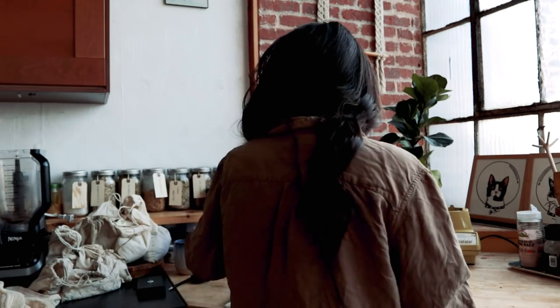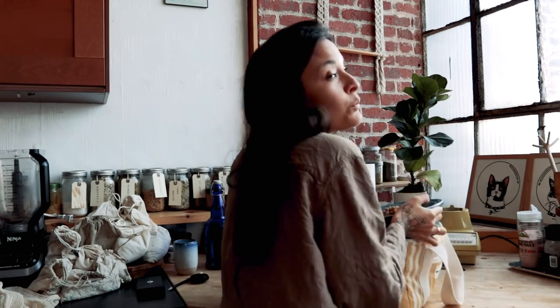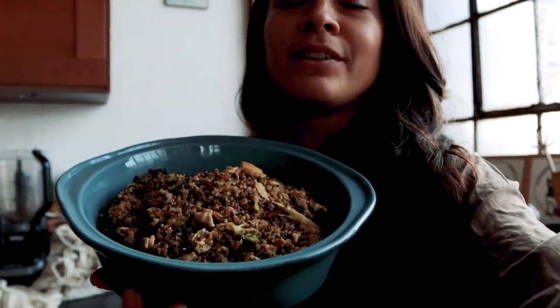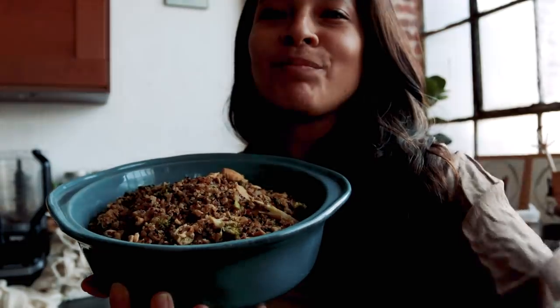And we made a version with quinoa instead of rice. I only did the quinoa. Ivo made the actual chaufa. Yay! It's so rich. It's like the best. I've been eating so much before putting it on the plate.